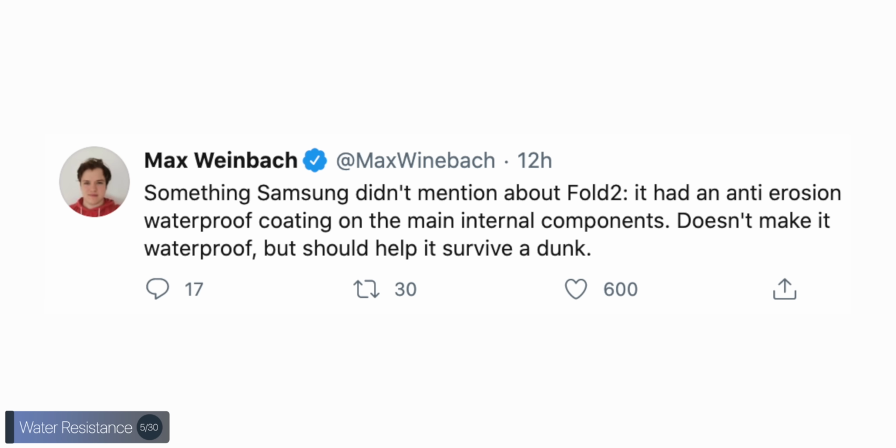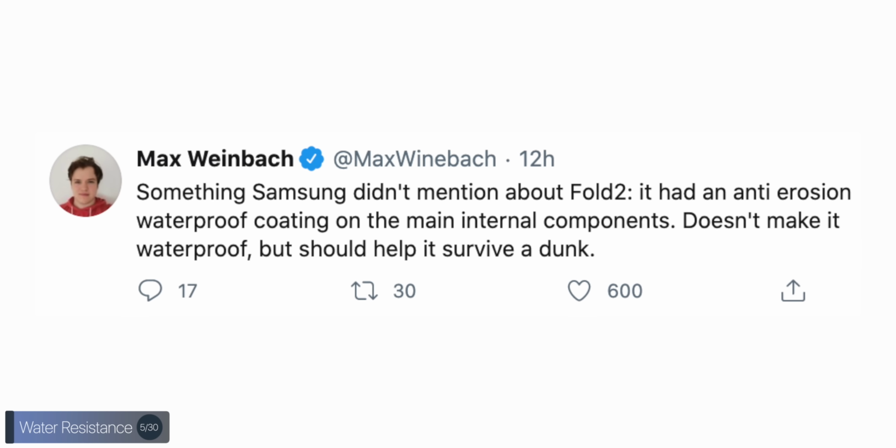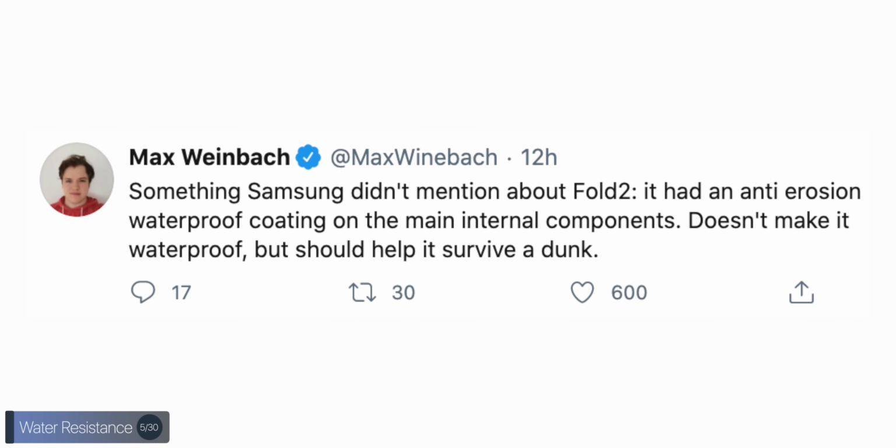So even though Samsung has not officially confirmed this directly, Max Weinbach says that the Fold 2 has an anti-erosion waterproof coating on the main internal components of the motherboard. So it's not waterproof per se, but it will help survive a quick drop in the water or possibly even withstand rain if you get caught in it.